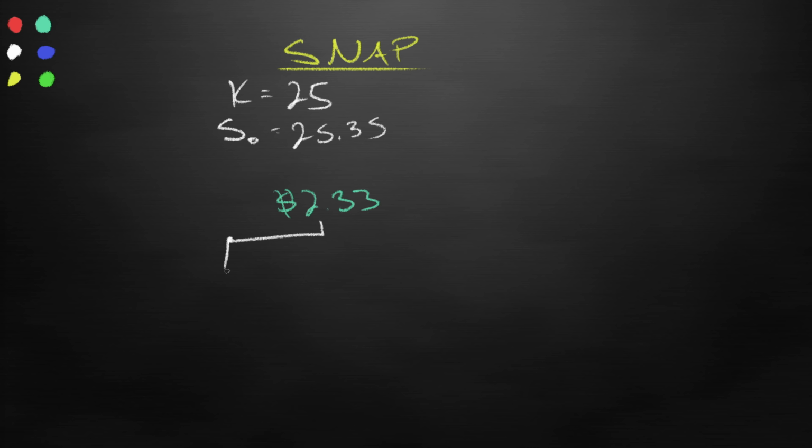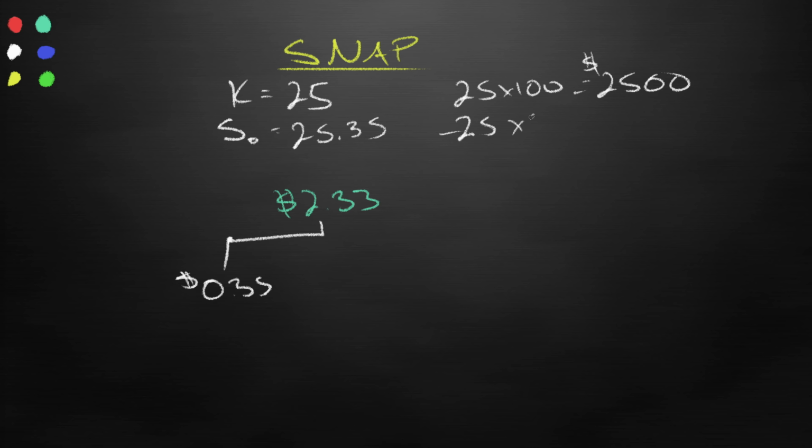The first is whatever we can exercise it for. If we exercise this option, buying 100 shares at 25 and selling them at 25.35, we make 35 cents per share. Should make sense, right? 35 cents per share of 100 shares means we make $35. So just to make sure you're tracking, we buy 100 shares at 25, so we buy $2,500 worth of shares. And then we sell them back to the market at 25.35, which equals $2,535 received.